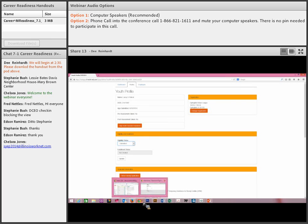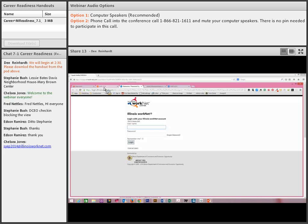So once you are in the user guide, and sorry, I need to log in again. It must have logged me out.